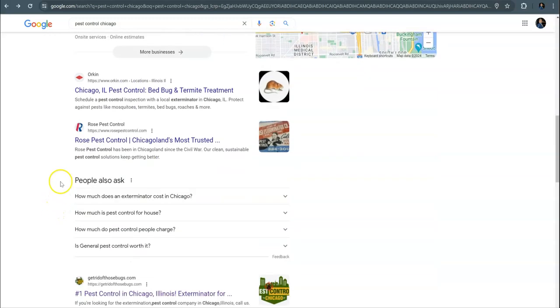Okay, the next one down, this is your organic listings. This is where your website will go. And when we're talking about Google, Google is just one big popularity contest. So the more backlinks that you have going back to your website, are basically these other websites that are raising their hand and saying that you are trusted and authoritative and should be at the top of Google.